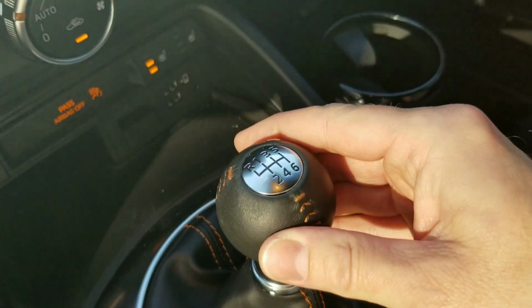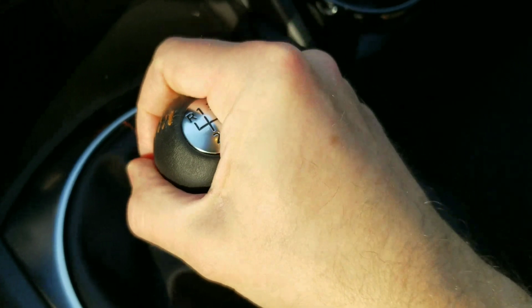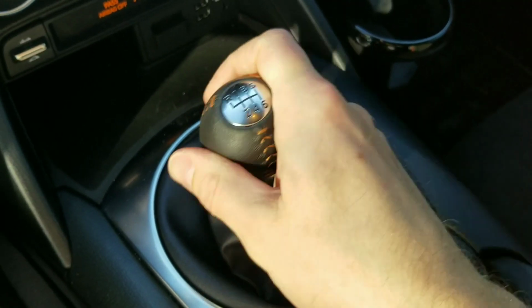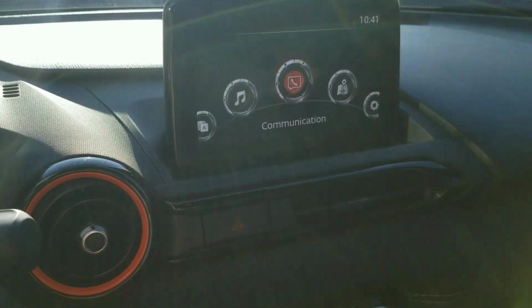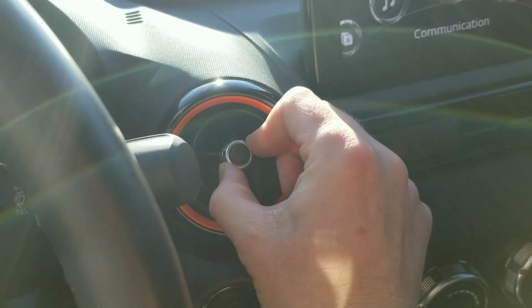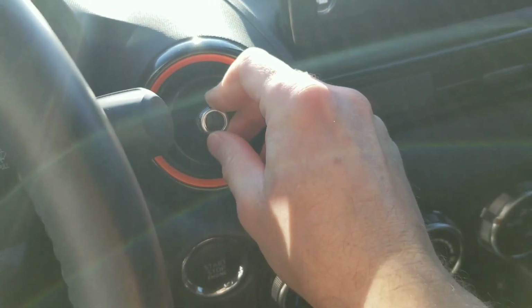And then we've got the shifter here. So to go in reverse, you're actually pushing it down and then up. That's how you're going to use that. Every shifter is a little different. I think that's the way it should be. Press the home screen here, and there you've got the Mazda Connect system. And then you've got your jet fighter dials here, which you can also turn that way to close off the vents or open them back up.